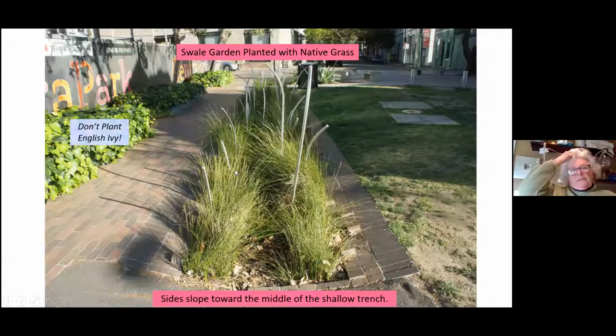So here's an actual example of a swale garden. And this one, I think these aluminum poles are meant to be sort of garden art. It's not my idea of garden art, but that's okay. It doesn't matter. Art is what you want it to be, I guess. And so this is just planted in a very regular and controlled and organized fashion with native grasses. And of course, those grass roots will do great stuff in terms of stormwater infiltration.